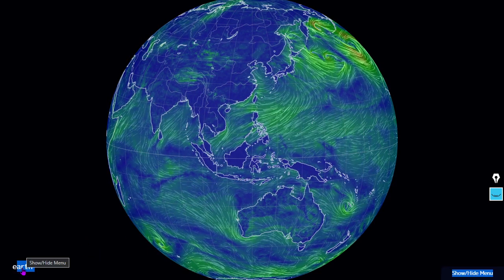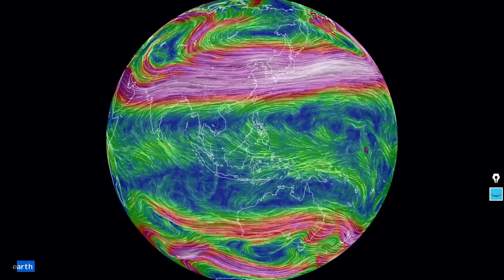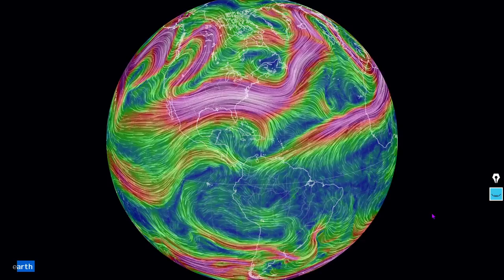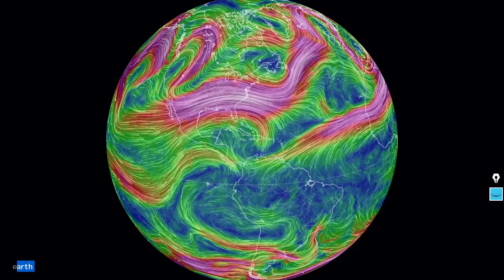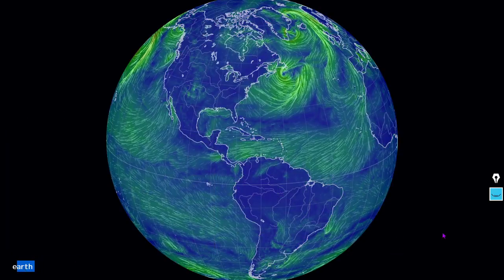Anyway, these are the surface winds of the eastern world. These are the jet streams. Here are the jet streams of the Americas. Some cold air being injected into the Rocky Mountains once again, making it all the way down to Arizona, New Mexico, and indeed Mexico proper. Surface winds of the west are looking like this.